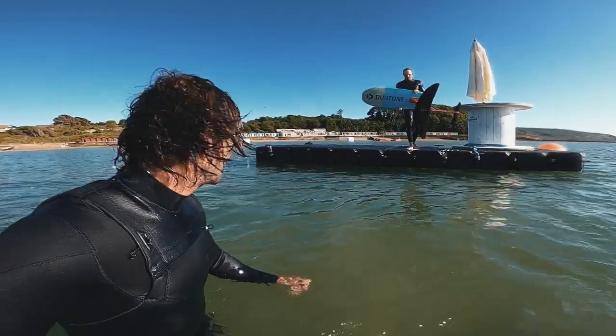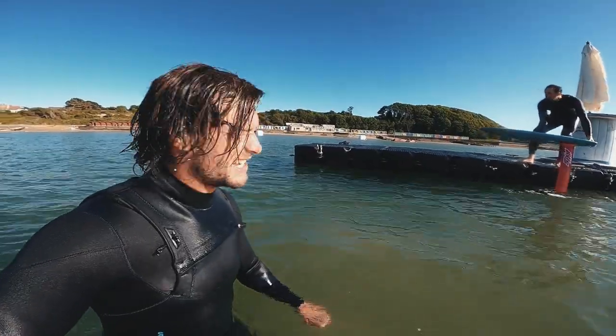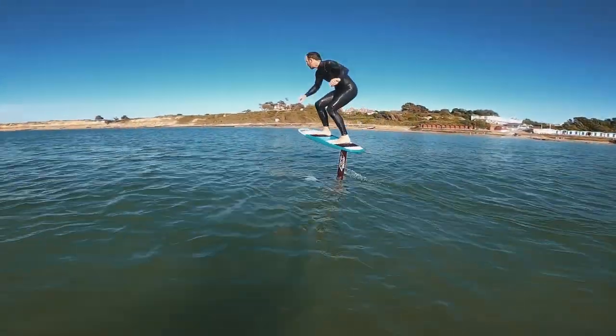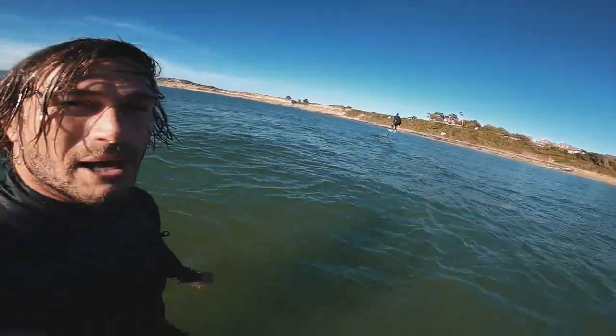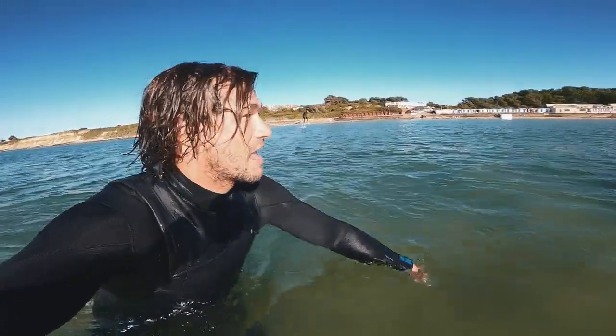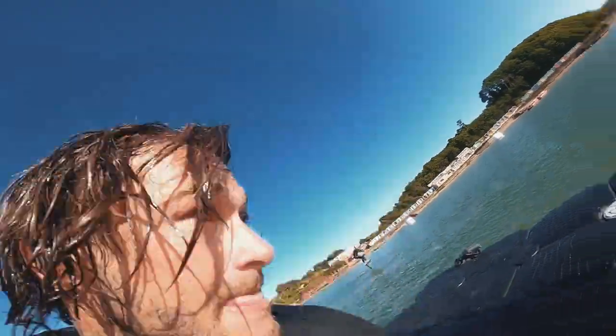Difficult to explain the technique behind pump foiling though. Much patience, I think. Patience and skill and rhythm.